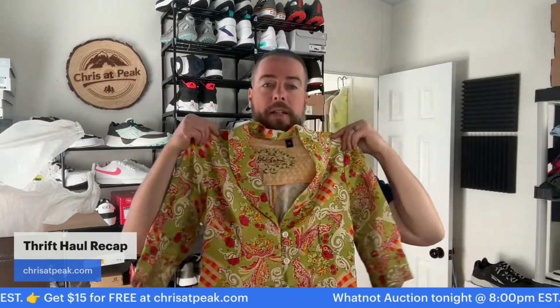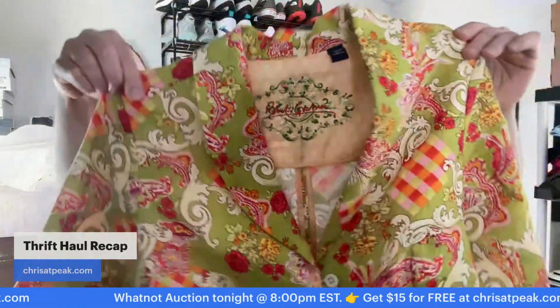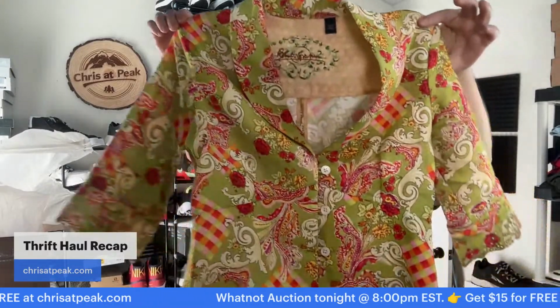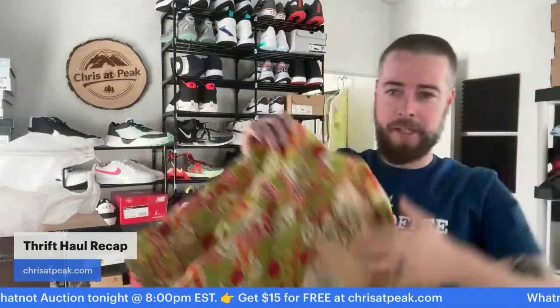How many times have I said that since I opened this box? Look at that. Robert Graham. It's like a lightweight, casual blazer. Women's size 6. I'd never seen this before. It's got what you'd call a scalloped sleeve too. So it's like a 3/4 sleeve, scalloped with a button right there. What in the world? That is amazing. Look at the colors on that piece right there.